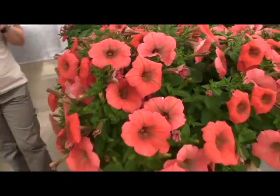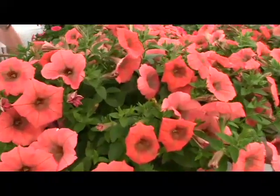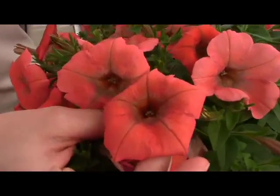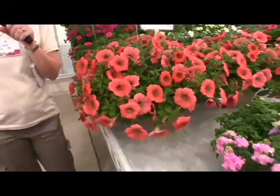Another orange flower. This one a petunia, obviously, but I hope the color came through. This is called Copper. It's in the Happy series from Cohen, which is also an Agrexco company. How would you describe that color? It's unusual. It's got a little bit of a darker throat, a little grayish orange. It's a dusty orange color, kind of a coppery, orangey orange. Like a sunset. It's beautiful.